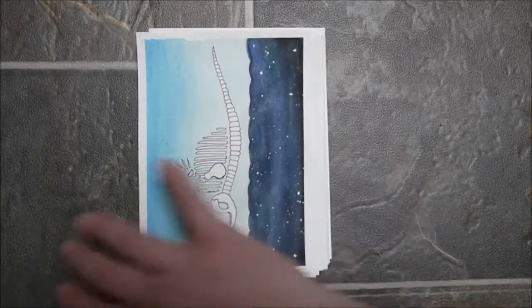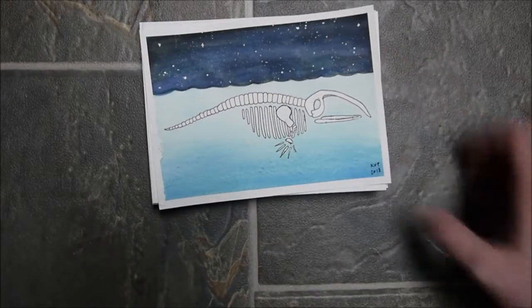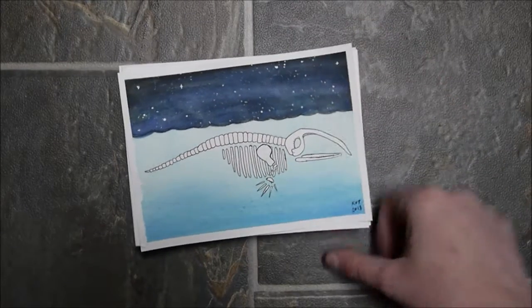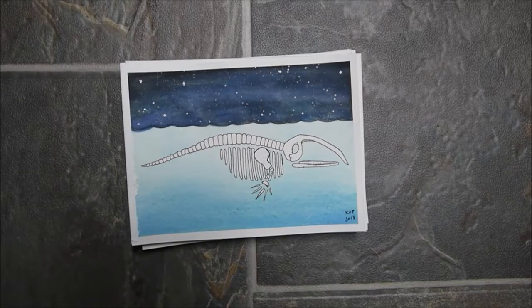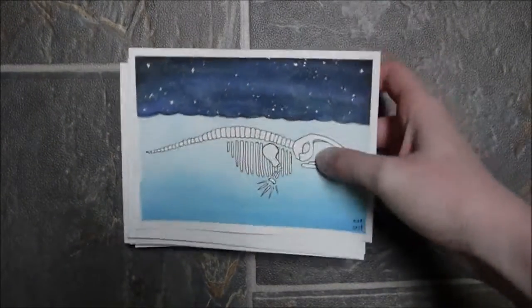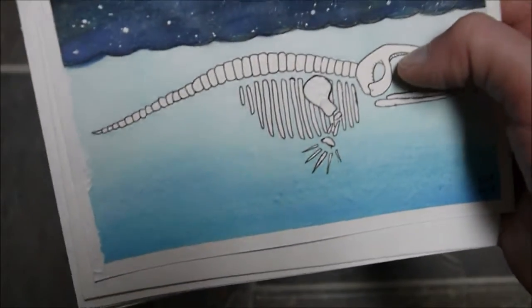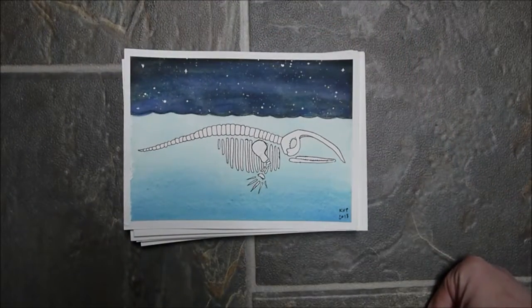8 was Star and Sea Life and Yokai, which I'm probably pronouncing wrong. I apologize. It's like a Japanese demon ghost thing. So I picked this one, which is the Baka Kujira. I don't know. Again, I'm real bad at pronunciations. I am so sorry. I love this one a whole lot. I'm really bummed that my Frisket, my masking fluid, ripped the paper in a couple of places on this one, but other than that, I really, really love it a whole lot.